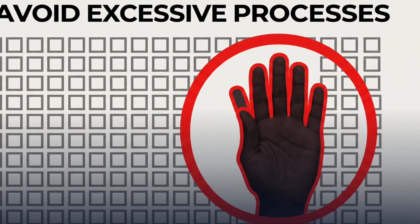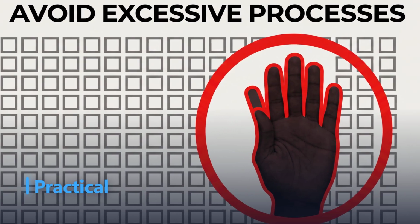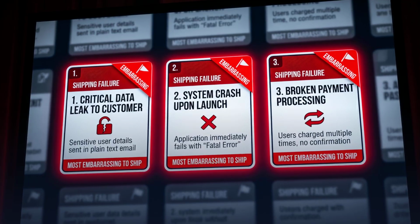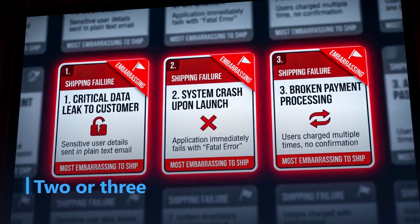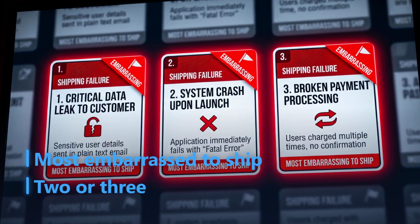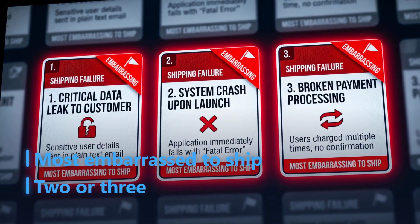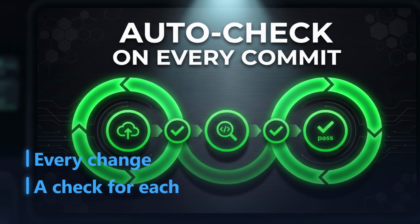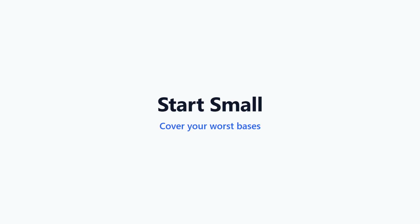The big takeaway here seems surprisingly practical, actually. Don't rush out and try to write 50 different checks for your agent. Please don't. Pick the 2 or 3 failures you would be absolutely most embarrassed to ship to a customer. The absolute worst-case scenarios. Yeah. Write a check for each of those and just run them on every single change you make to the system. Start small, cover your worst bases.